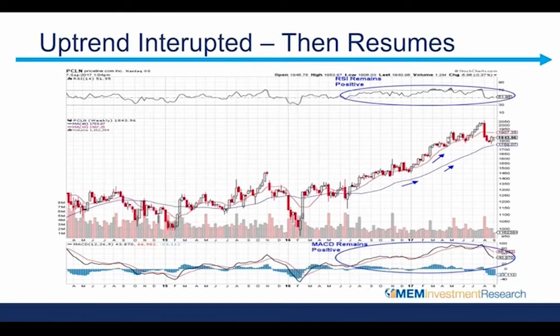And so what I wanted to point out here also, when using a weekly chart, you will get downdrafts similar to this period here at the end of August. But for those of you that are longer term, you can use the 200-day as your moving average, because the RSI is still in positive territory. MACD is heading south, but still above zero. So longer term investors can stay with the stock.